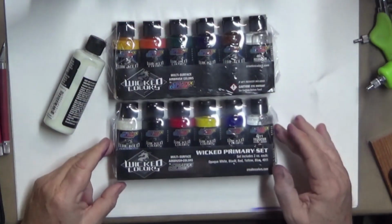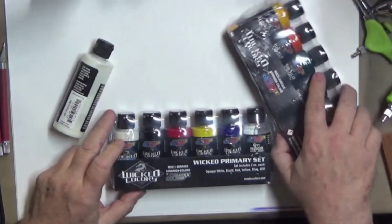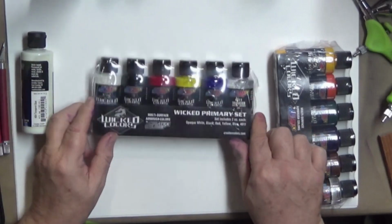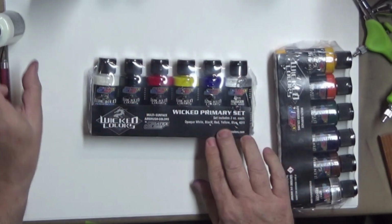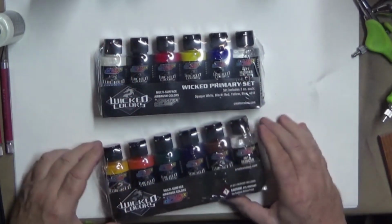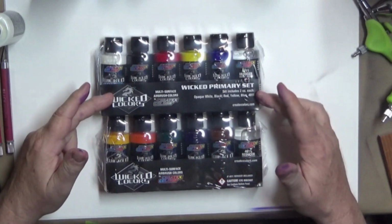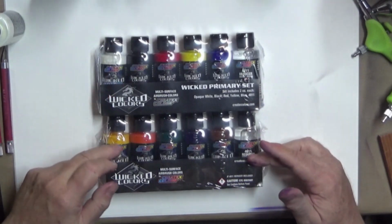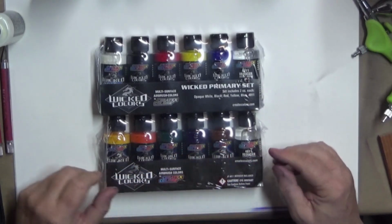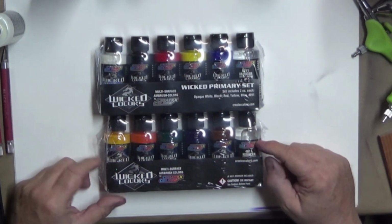If you wanted to buy just a starter set of paint, this right here is the Wicked primary set: red, yellow, blue, and black and white, and a bottle of reducer. In my starter kit, the one you would get when you buy a whole airbrush kit, you'll get both the primary set and the secondary set. This is yellow, orange, green, purple, a brown color, and some more reducer. And so you end up with 10 bottles of paint here.